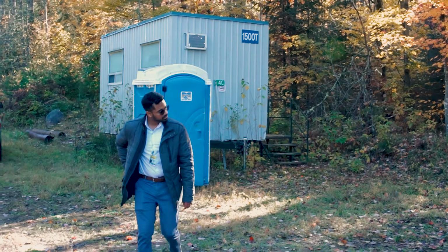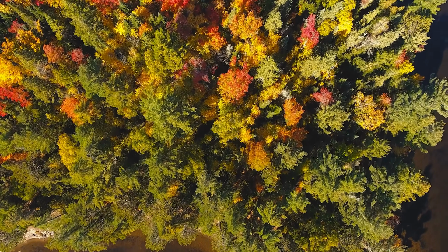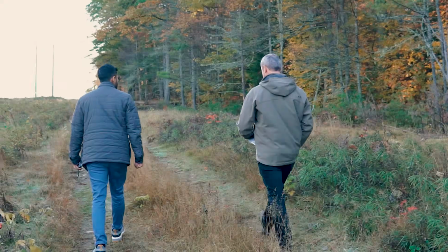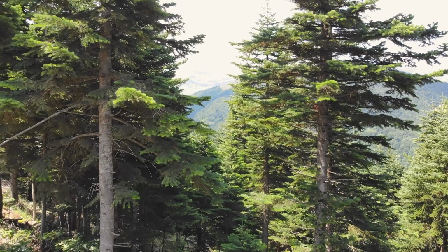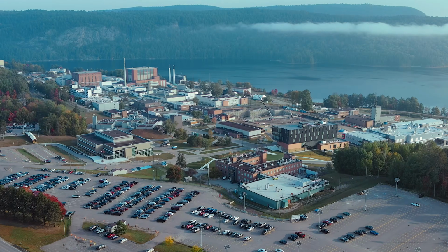Alright, so let's dive into the site itself. There's one word to describe Chalk River and the area surrounding it, and that word is magical. Driving up to the site, you immediately are hit by a combination of fresh, crisp air and the fragrance of pine trees that immediately fill up your lungs. It's a real treat just being in an area fully immersed in nature.